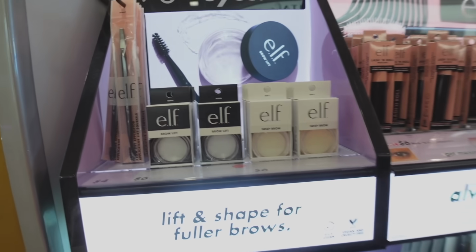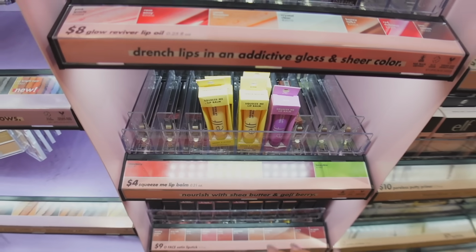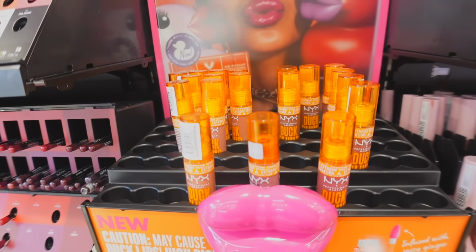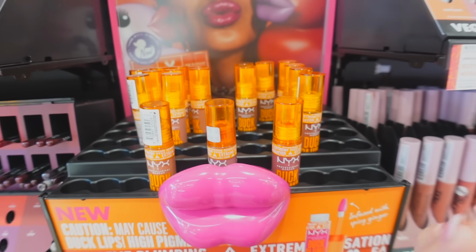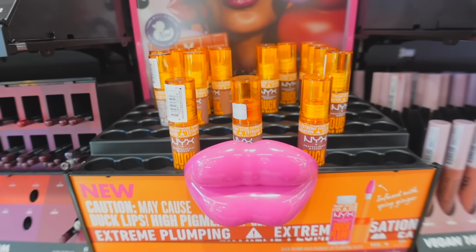And these right here are one of my favorite lip balms from e.l.f. or just in general, honestly. They're super hydrating and I love these so much. And I've also tried the NYX Duck Plump. This was a good plumping lip balm, but it hurt so bad. So I don't know, I would not recommend it for that reason because it's kind of painful.